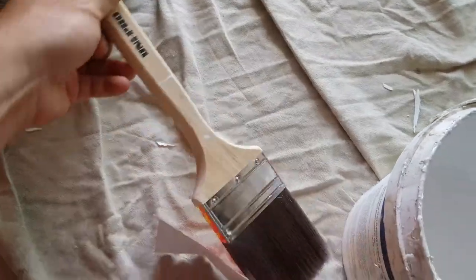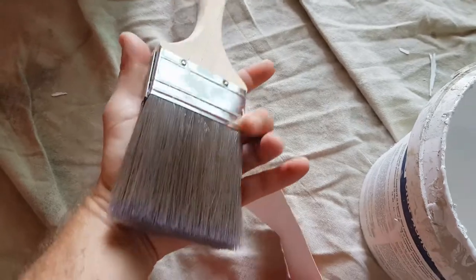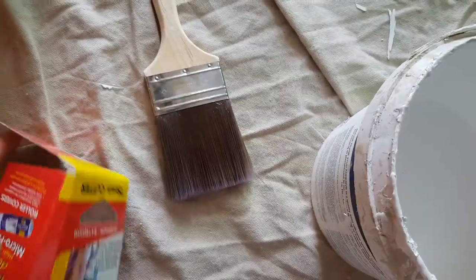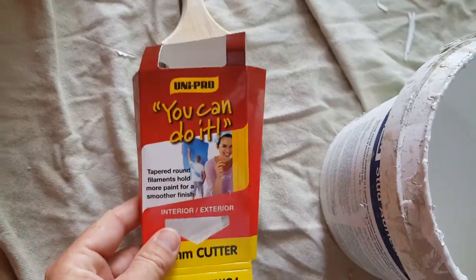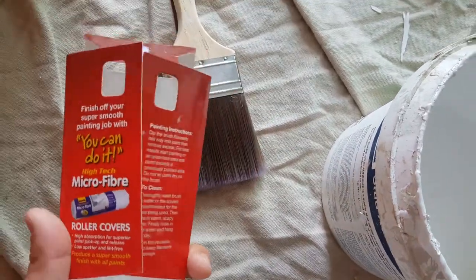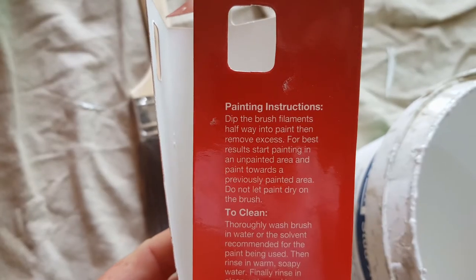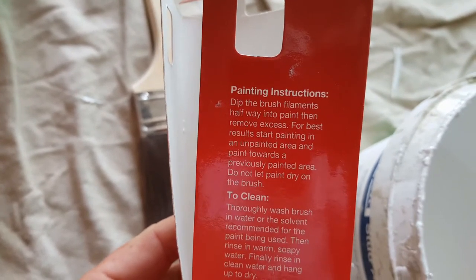This is my preferred brush. It's a 75mm synthetic bristle. It's only like $12 or something like that. Pretty good value. Dip the brush filaments halfway into the paint, then remove excess.